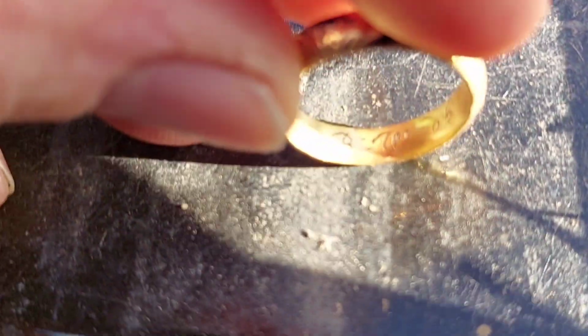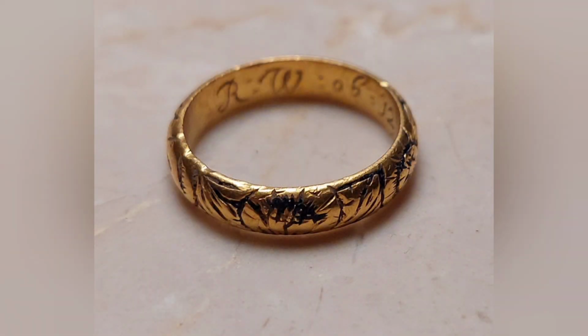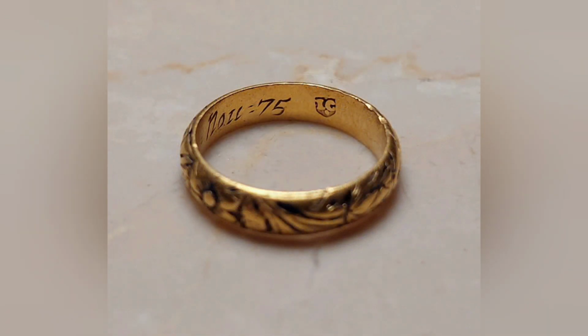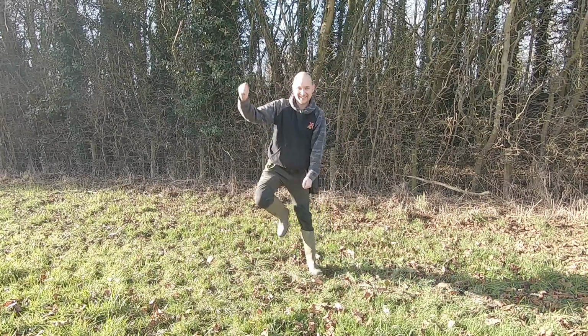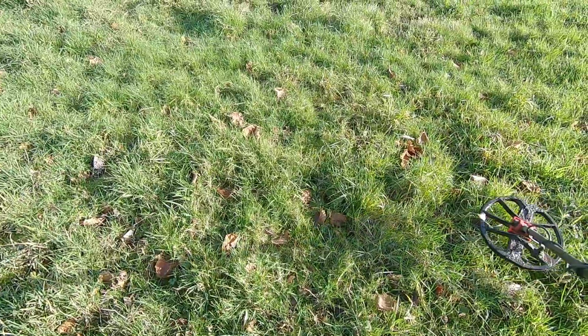I'm shaking. RW something. I can't fucking hold it. But yeah, there you go. Getting an absolutely busting signal here. That gold ring, if anyone's interested, I think it came in at an 18.